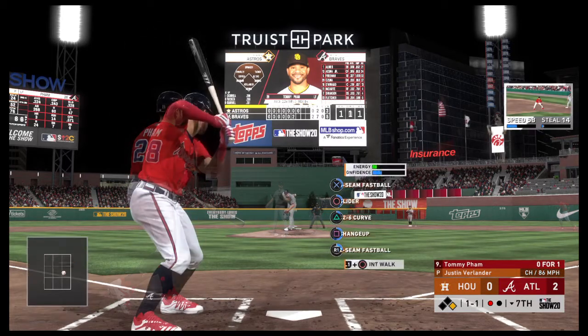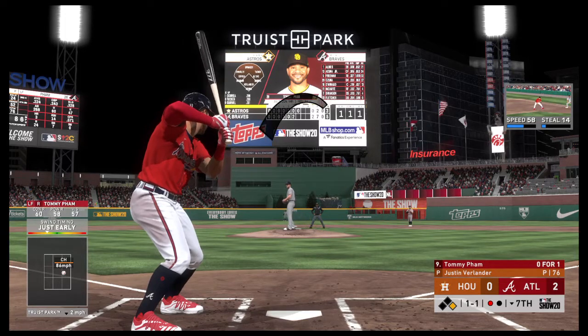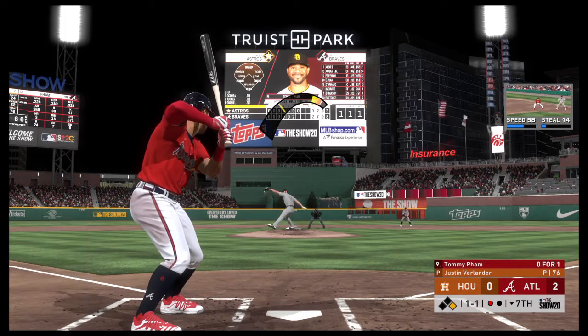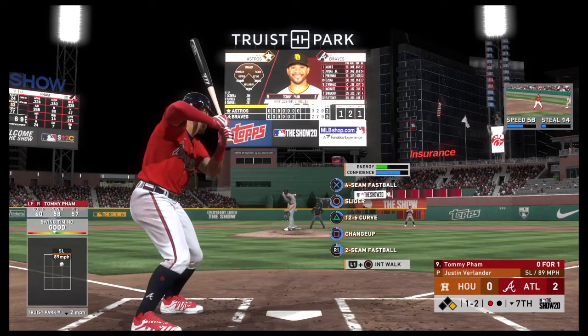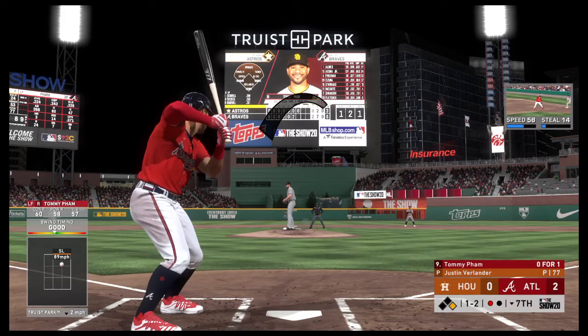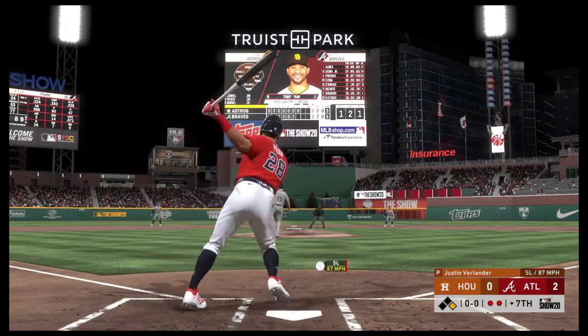That evens it up, 1-1. Verlander has been strong to this point. He's given up just the 2 earned runs through 6 1/3. Now a foul tip that's held onto at the plate, and the count moves to 1-2 now. His slider's been impressive all night long. If he can continue spinning it like that, he's going to be just fine. And he struck him out.